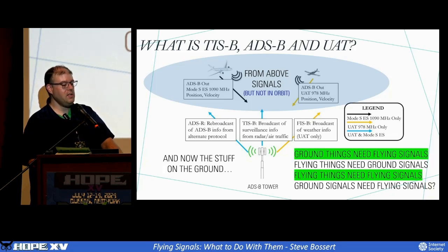But there's a lot of other things going on right now. There's something else called UAT, which is at 978 megahertz. Most all large commercial aircraft use ADS-B at 1090. Smaller aircraft use UAT. UAT is only in use in the United States. There's no other countries that use that. That probably is another question that some of you might be thinking about. So that's a US-only thing, and I'll share that on the next slide.